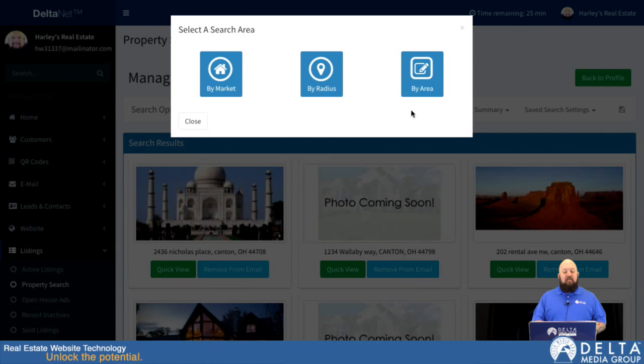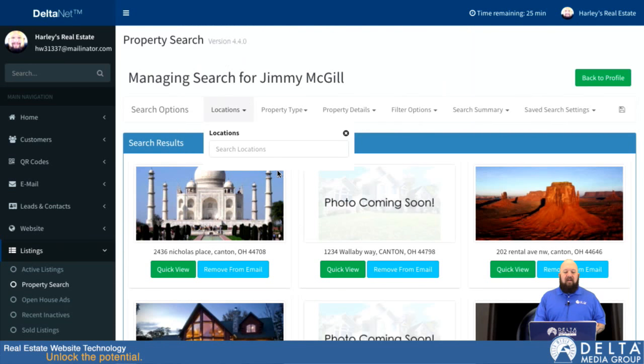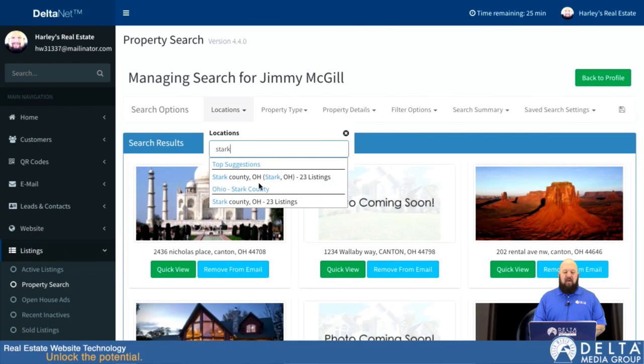And on the Saved Search page, I can now choose basically the options that would be available to me on the public side. So I can either set this up by the name of a market. So I would just click here, type in a market name, and it brings up the autocompleter where I can select from my results there. It basically works the same way as the public side one.